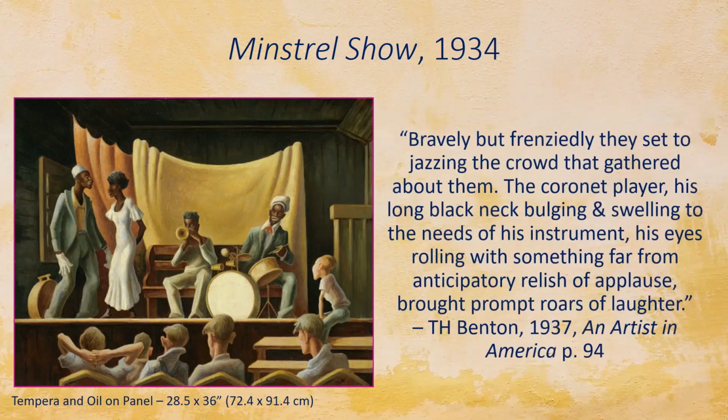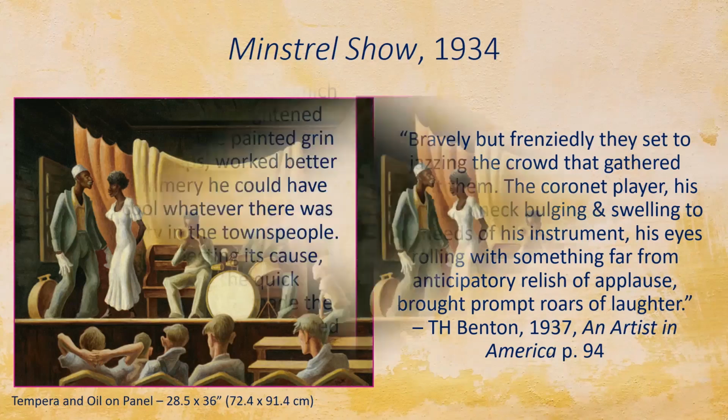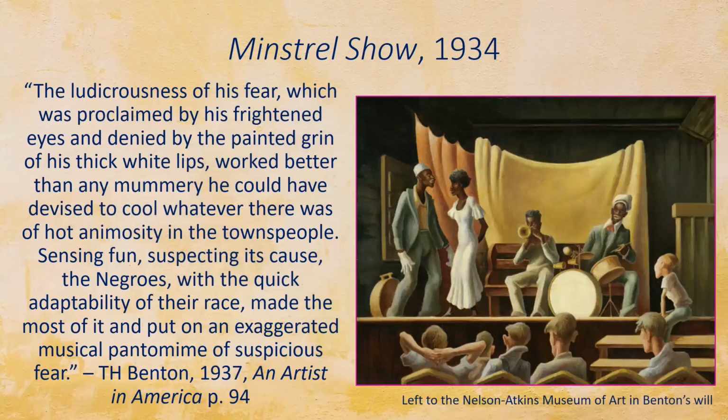As you can well imagine, the performers were nervous. And Tom writes, "Bravely but frenziedly, they set to jazzing the crowd that gathered about them. The cornet player, his eyes rolling with something far from anticipatory relish of applause, brought prompt roars of laughter. The ludicrousness of his fear, which was proclaimed by his frightened eyes and denied by the painted grin of his thick white lips, worked better than any mummery he could have devised to cool whatever there was in the hot animosity of the townspeople. Sensing fun, suspecting its cause, the Negroes, with the quick adaptability of their race, made the most of it and put on an exaggerated musical pantomime of suspicious fear."